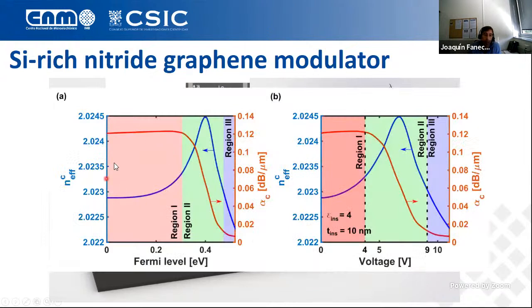So this is the mode. Basically, how you characterize an optical waveguide is with the mode. You can see that this is the absorption, the red one, and the blue one is the phase. So you can have different regions. What does it mean? If you see region 1, the absorption, if you change the Fermi level from this point to this point, or if you are more familiar with voltage, we can go through voltage. If you have voltages between 0 and 4, you see that the absorption remains constant. So you have 0.12 dB per micron, and you are changing the phase.